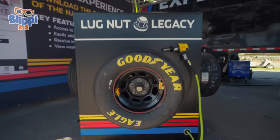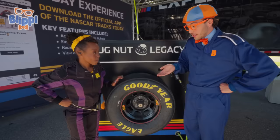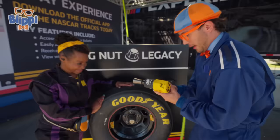Whoa, Mika, that was so much fun learning about the pit crew. Yeah. Hey, let's try changing this tire. Yeah, we can try out some of these jobs for ourselves. Oh, but what tool should we use to change out this tire? Hey, how about that torque drill? Oh, yeah, we can use this. And remember, if you ever need something that requires a drill or a power tool, make sure you ask a grown-up for help. Okay, here we go.